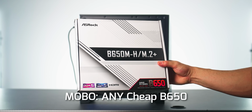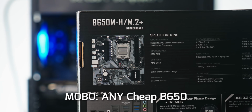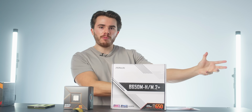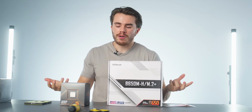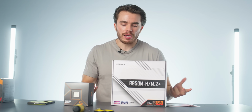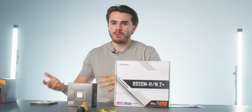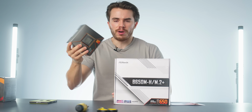Once again, I feel like people, when they think of building a budget gaming PC, they go straight to choosing the cheapest components because that'll do them well, but then it's gonna bite you later down the road when you need to upgrade anything and you find out that your really cheap motherboard can't support the processor you wanna put in it to upgrade from whatever the heck this is.